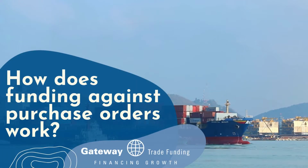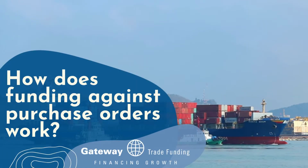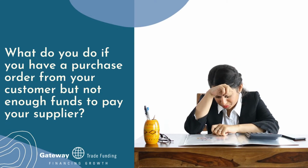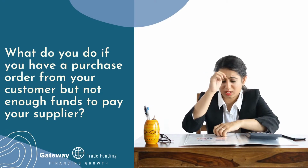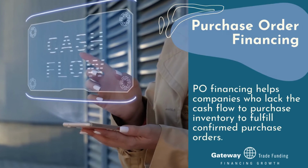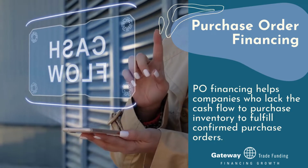How does funding against purchase orders work? If you find yourself with a purchase order from your customer, but not enough funds to pay your supplier, you might wonder, how does funding against purchase orders work? Loans against purchase orders are called purchase order financing.